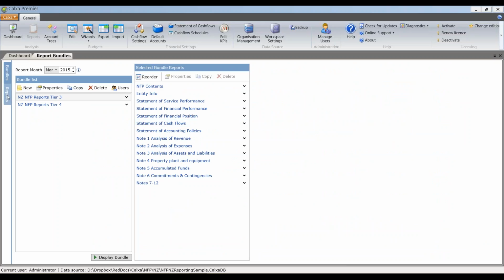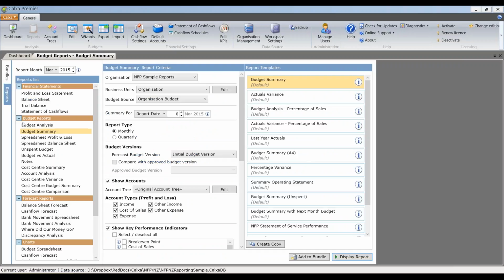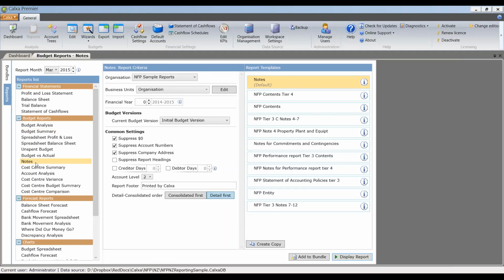Now, I think I'm going to show you how we're doing this at the moment. But I'm also going to suggest that while I'm going to recommend that you get started with Calxa fairly soon, you hold off for a month or so on actually customizing and editing the reports, because we are working on a better way of doing it.